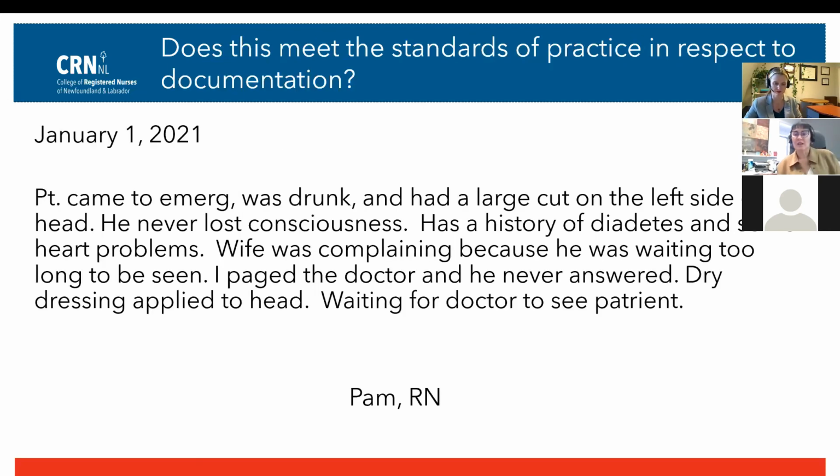I know that we're virtual, so it's a little bit difficult to identify some of the errors in this note. But the question you pose yourself is, does this meet the standards of practice in respect to documentation? I guess I kind of gave it away. There are errors in this note. Would anyone who's able to, pop into the chat some of the errors that you see before I go through them?